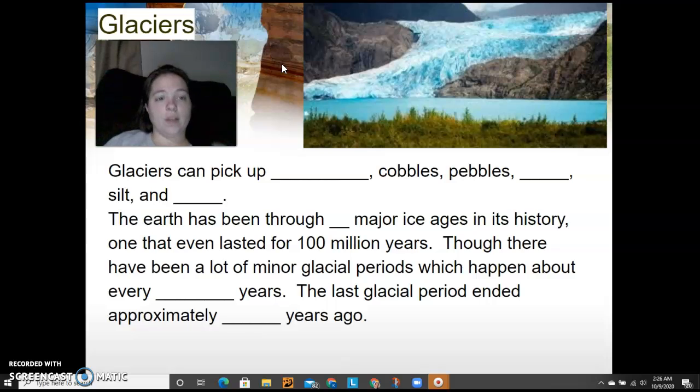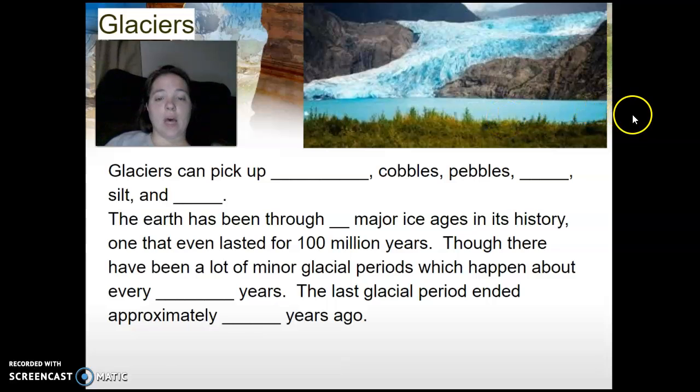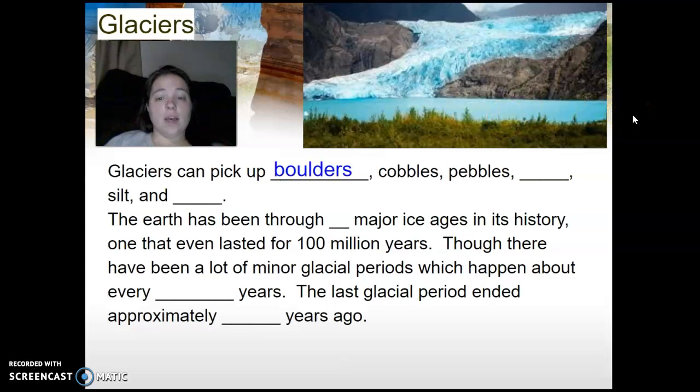Okay, so glaciers. Really, really cool. Glaciers can pick up boulders, cobbles, pebbles, sand, silt, and clay. So they can pick up everything. They're a powerhouse. They are flowing. Yes, they're solid. They're solid ice, but they're flowing. They actually move, which I find kind of cool.